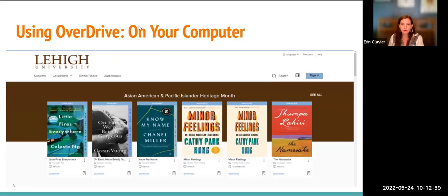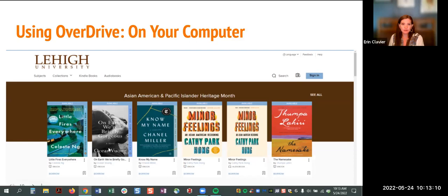So let's start with using OverDrive on your computer. If you have never used OverDrive before, navigate to lehigh.overdrive.com. Once you are there, you will see the Lehigh logo at the top of the page, which tells you you're accessing Lehigh's OverDrive collection. Also at the top of the page will be the highlighted collection that month. For May, we are celebrating both Asian American and Pacific Islander Heritage Month and Jewish American Heritage Month. If you click See All, you will be able to see the full list from those individual collections.